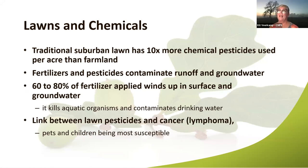And then again, coming along with lawns, with the typical suburban lawn, people use 10 times more chemical pesticides than are used in farmland. And this is really what impacts a lot of our wildlife, besides habitat loss. These pesticides and insecticides are killing off far more populations of insects than intended, affecting all the other wildlife downstream in the food chain. The fertilizers that we apply to lawns wind up in the water table or downstream, affecting water quality in our creeks.